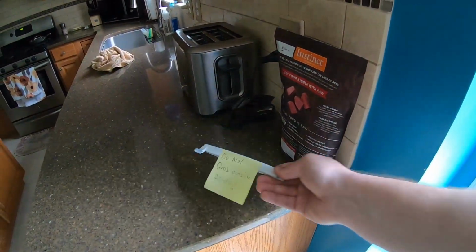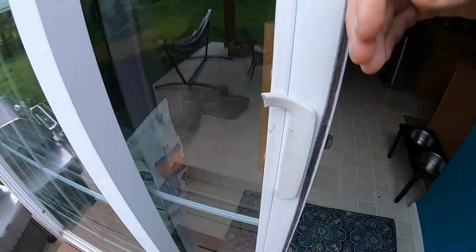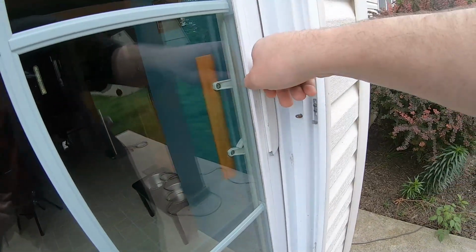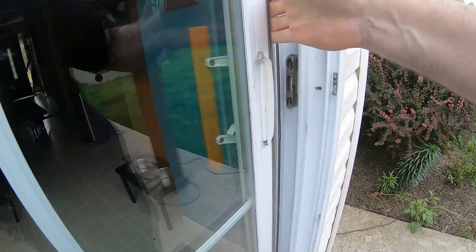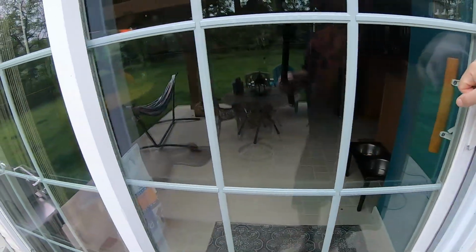The other thing that's been broken is the outside handle. It broke on this thing the other day, as a matter of fact, so you'll see that broke off. So now to be able to open and close the door, we kind of have to do that. And I think that broke off and cracked because the door is so hard to open and close.